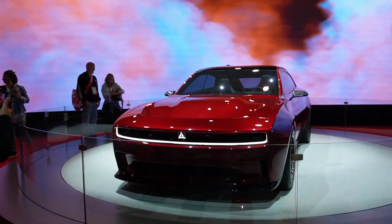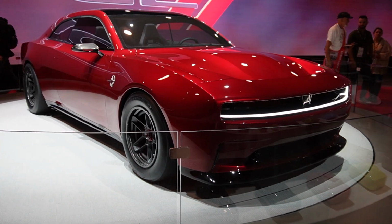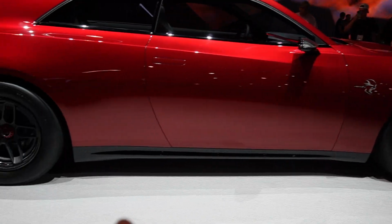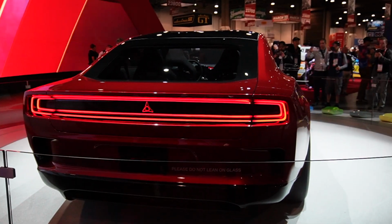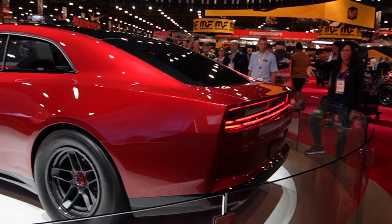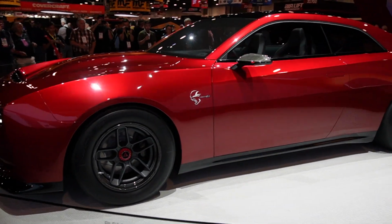Here you go. Yeah, it's crazy. They display the car with a slick tire on it. Let's check out the rear end. That is a really cool tail light. I love how integrated the tail light is in the design, and they keep the whole old silhouette of the Challenger into this modern, fully electric muscle car.